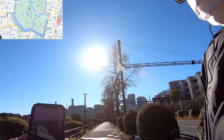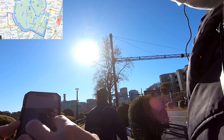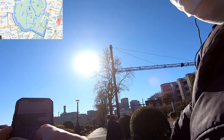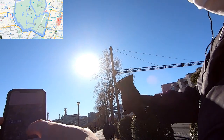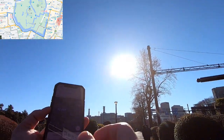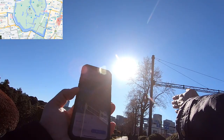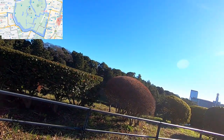I'm here. Okay. Tokyo Station, go around. Sakuradamon. Yeah, Sakuradamon, go straight. Right, Hibiya Koen. Go straight. Go to Sakuradamon and right.